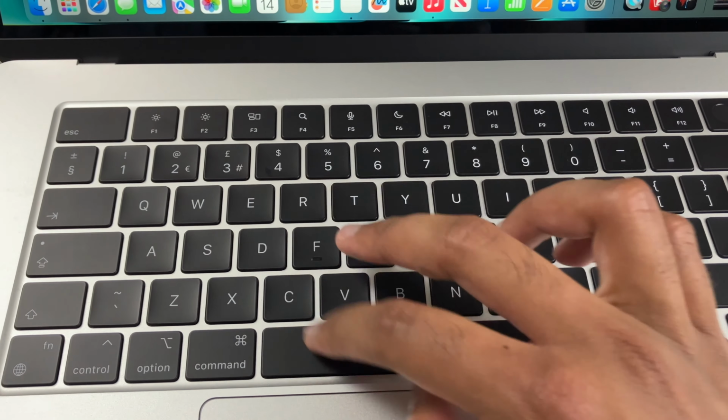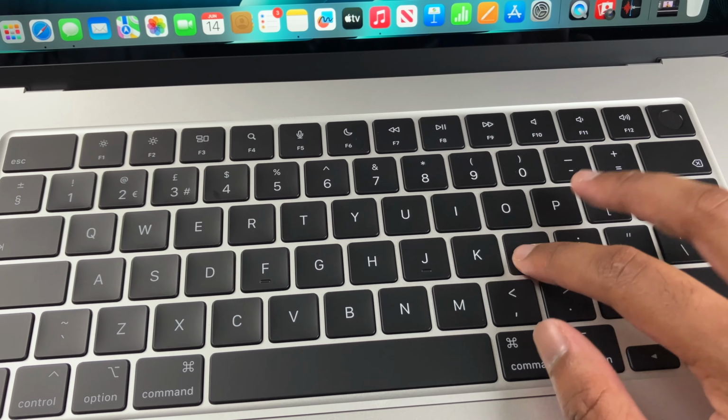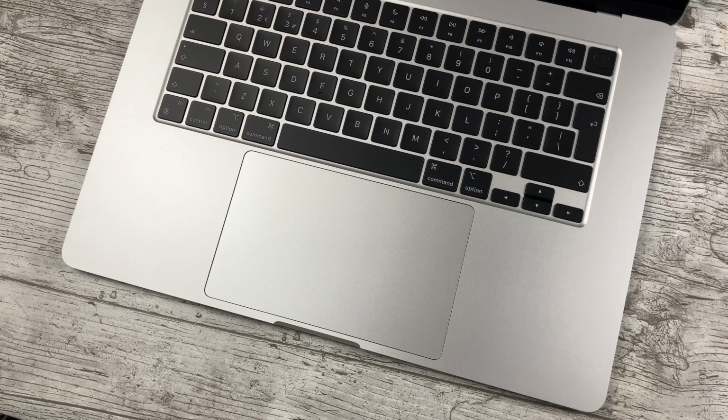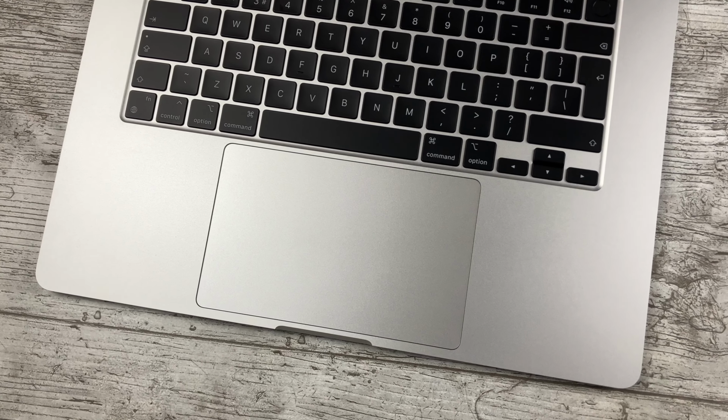The keyboard is also fantastic on this. I know some have mentioned these new Macs have mushier keys compared to the M1 model, but that's not been the case in my experience. They're still very solid. The larger trackpad this also has is perfection.